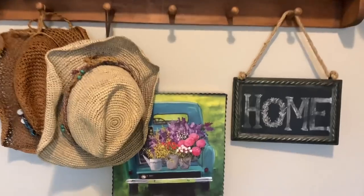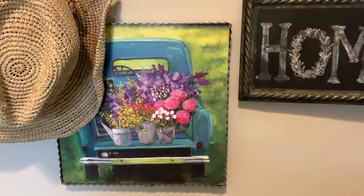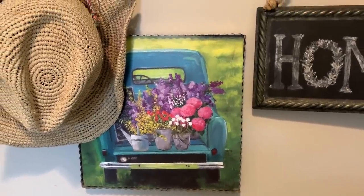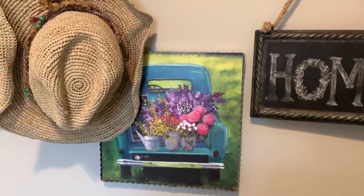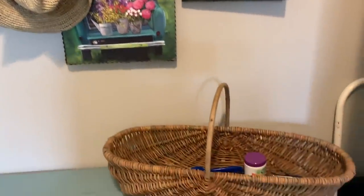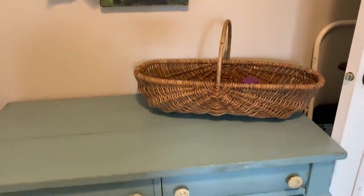And this is one of my most favorite pictures. I love this happy little turquoise farm truck with flowers in it because that is my dream. I want that truck full of flowers and vegetables hanging off the back end of it. That's my garden basket. I keep it right there so I can just grab it as I go out the door.